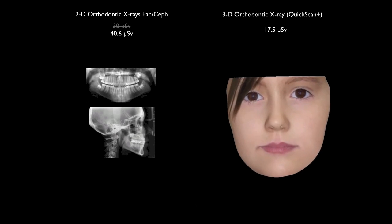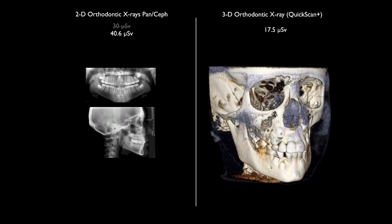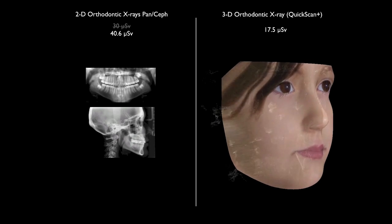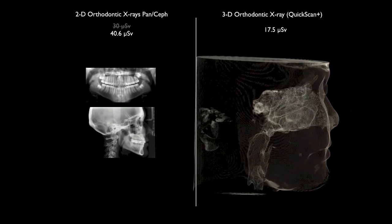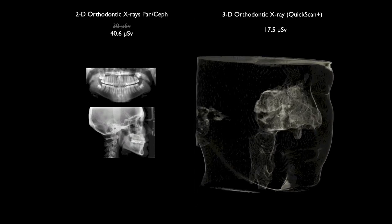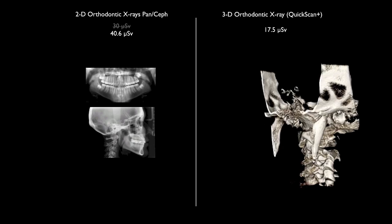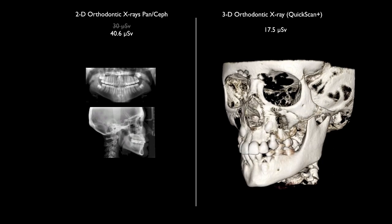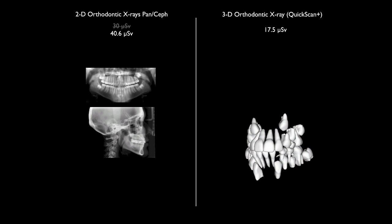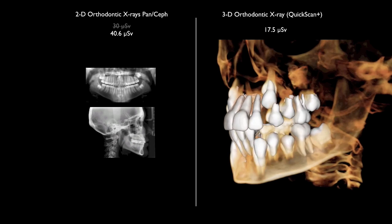So when it comes to orthodontic imaging, it becomes quite apparent that the three-dimensional imaging, the data set that you see on the right-hand side of the screen, far exceeds that which is contained in the two-dimensional data set on the left-hand side of the screen. And all of the information that we're gathering from three-dimensional images in terms of airway and root position and the temporomandibular joint and bony limitations, all of these things aren't contained in the two-dimensional data set.